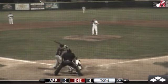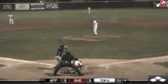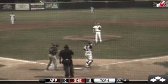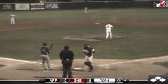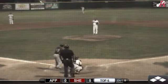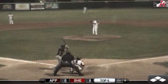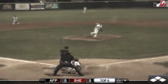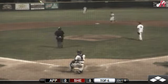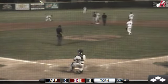Peter Feldkamp for Appleton to start us off here in the top of the sixth inning. That one will be in the dirt. Be sent into left field. Gonna be over Dieter's head, and the runner will go to second, and they'll hold him there.